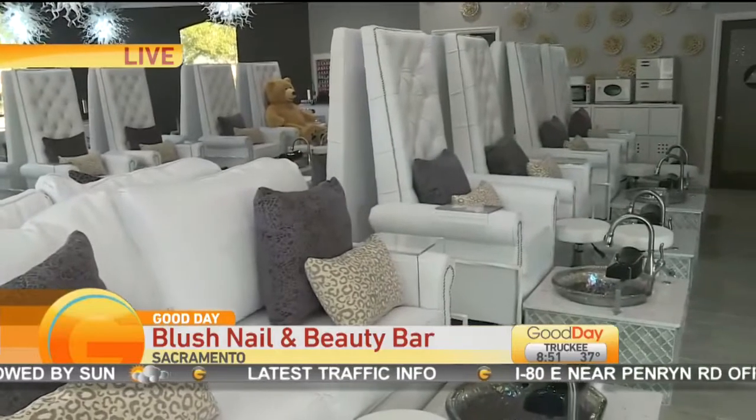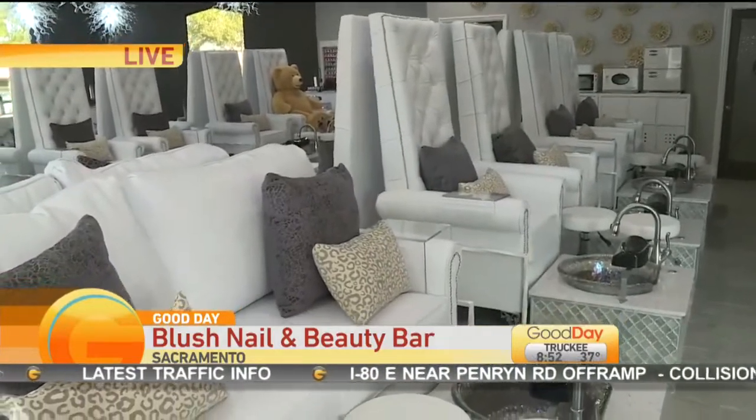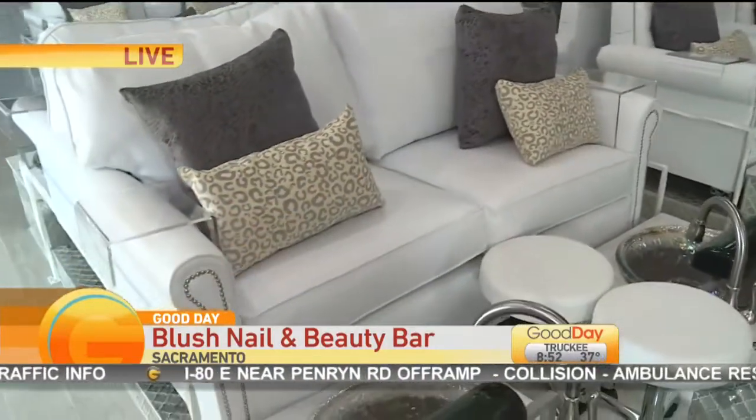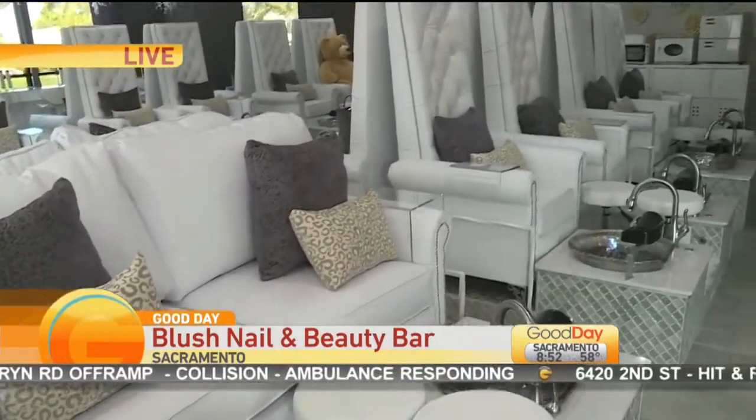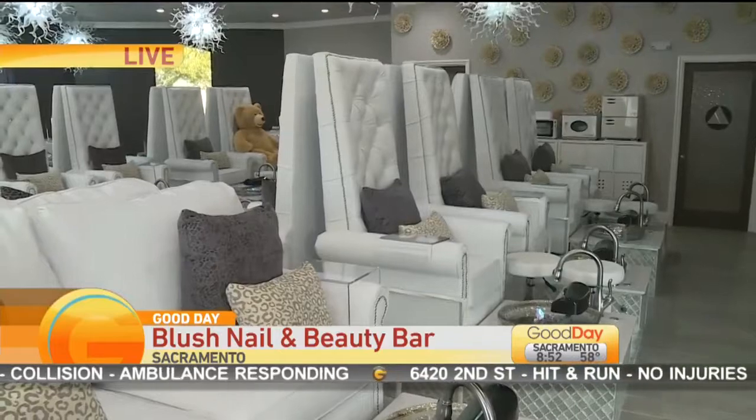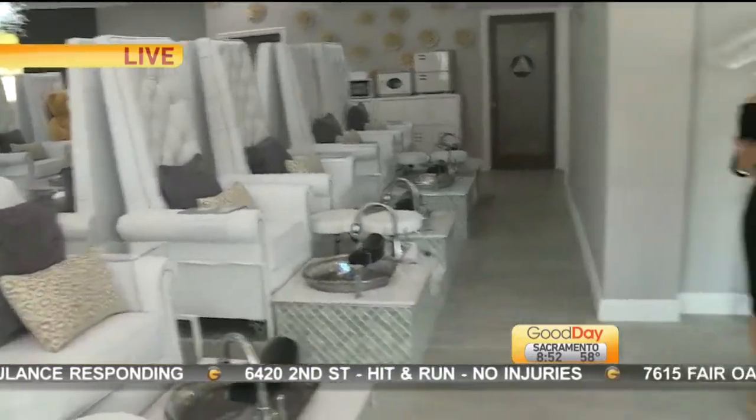Although they do something here that as a person without children, I very much appreciate. No kids allowed unless they are getting a treatment. Why'd you want to do that, Rachel? Well, it just allows our clients to come in and enjoy themselves away from their kids. So it gives them a relaxing atmosphere, and that's what we kind of want to give our clients.